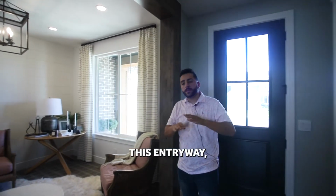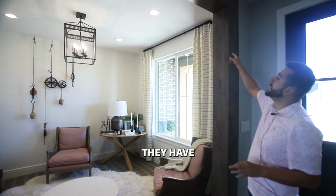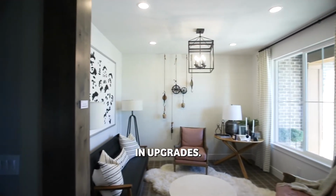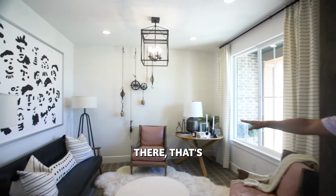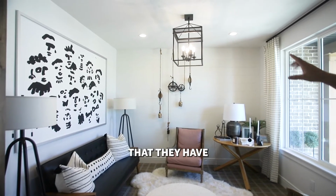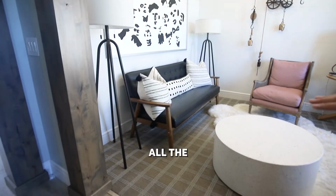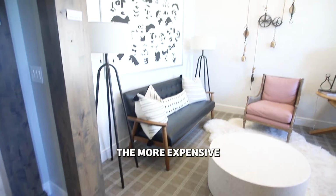Just in this entryway, you see loads of upgrades. These beams that they have set up here that are boxed in, that's a couple thousand dollars in upgrades. The shiplap on the walls is also a pretty decent upgrade. The light fixtures are also a pretty big upgrade. And as you can tell, all the carpet here is different throughout the rooms. So the more you customize it, the more expensive it tends to be.